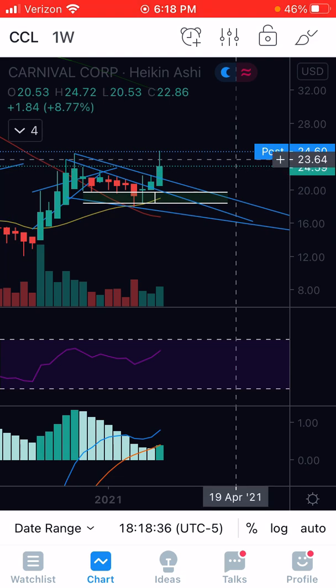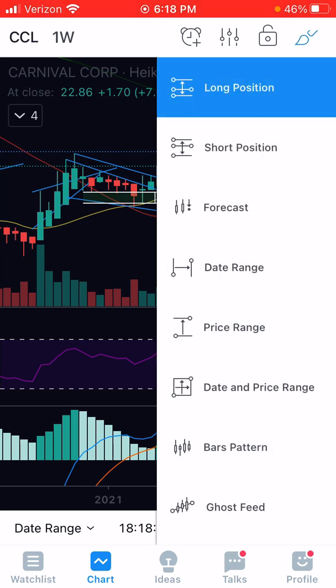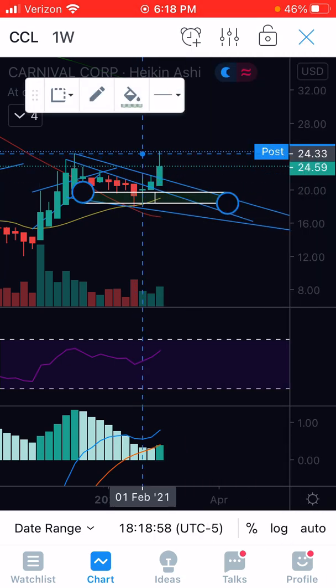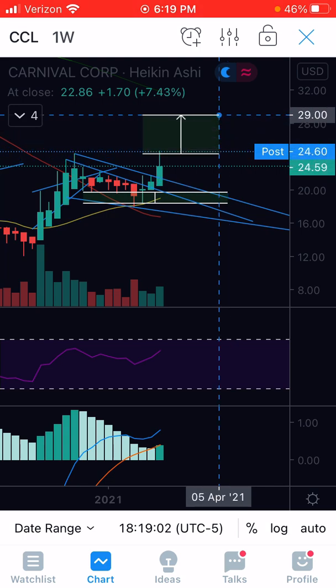So as of right now, you can see the old resistance here was at 24.39. So that right there is obviously going to be a tough area for us to get above, and we're going to want to maintain support. Obviously, we've gotten above it, but we do want to maintain support here, at least in this general range.